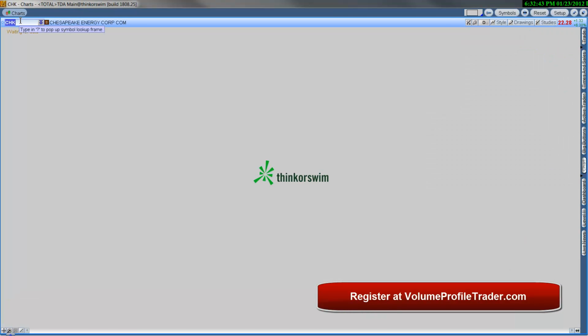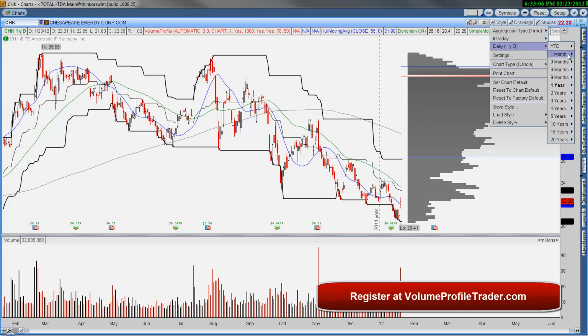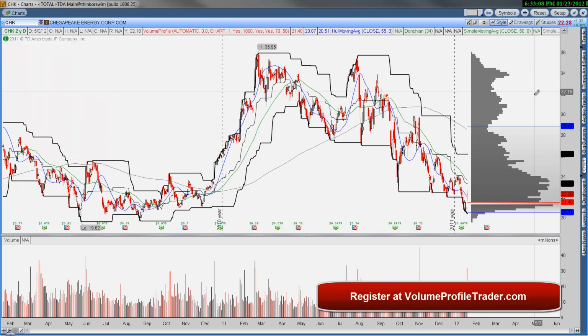Chesapeake Energy, a big jump today after they said they were cutting natural gas production. I thought that they already came out and said that a couple of months ago, but apparently not. I was daydreaming or something. Nonetheless, what's important to notice is point of control support for the last 2 years, 21.50.